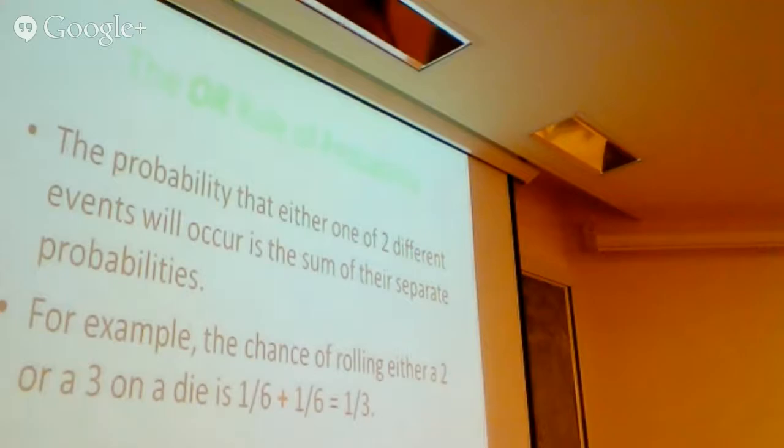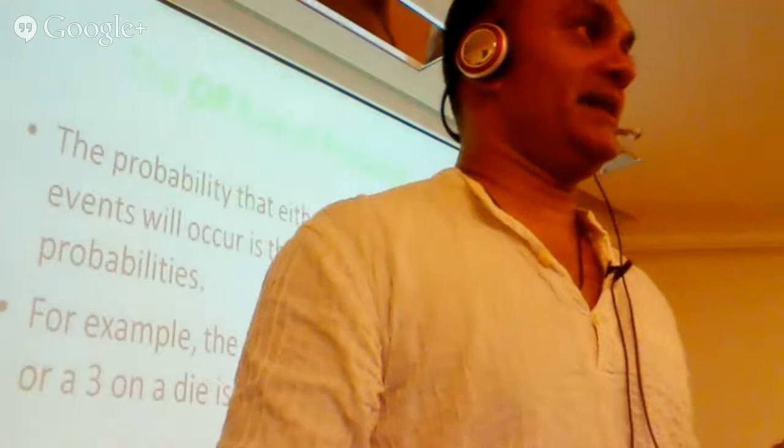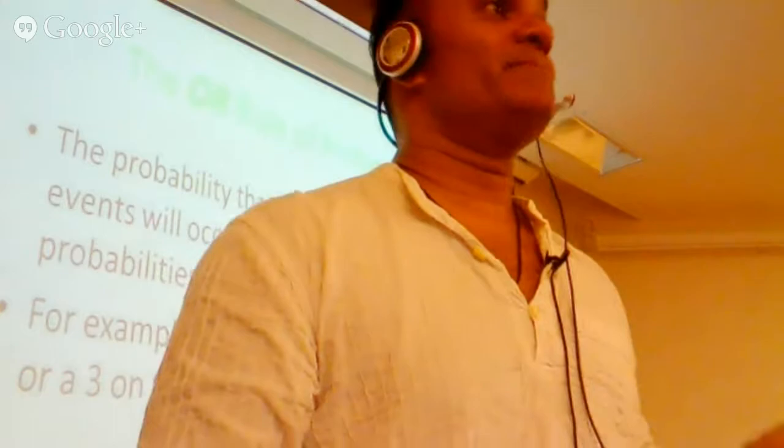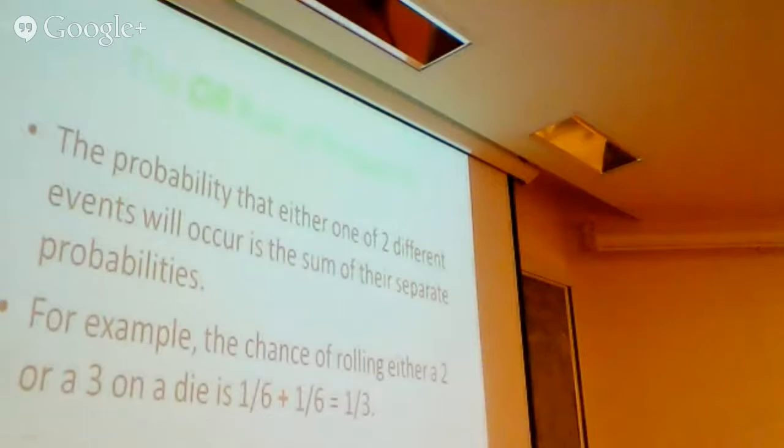Okay. So if you're trying to get the probability of rolling either a 2 or a 3 on a die. So what is the probability of rolling a 2 on a die? Okay, there are 6 possible outcomes. How many 2s are there? 1. So 1 out of 6. What's the probability of rolling a 3? 1 out of 6. So 1, 3, 6 outcomes. There they are. So what's the probability of rolling a 2 or a 3?